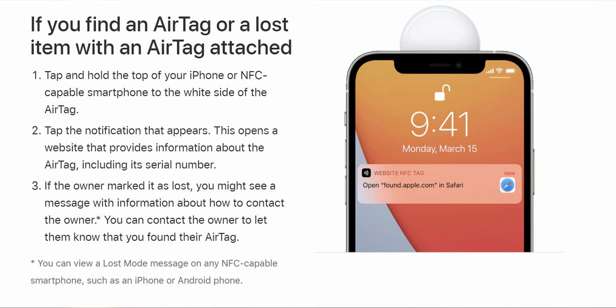Now, I've actually found a Tile before. I found a Tile tracker that had a set of keys on it. This was like a couple years ago. And I was like, what do I do? I actually looked it up, right? I have a Tile tracker with keys, looked it up. The only way for me to be able to connect with its owner is that I had to install an app, like a Tile app, and it would communicate with the network. It's similar to this kind of thing, like a whole network of users, but there's so much more friction. It's so much more involved to be able to get this thing that I found back to its original owner. So this NFC feature feels so much more elegant. So for $30, you get a pretty well-featured tracking device, if that's your jam.